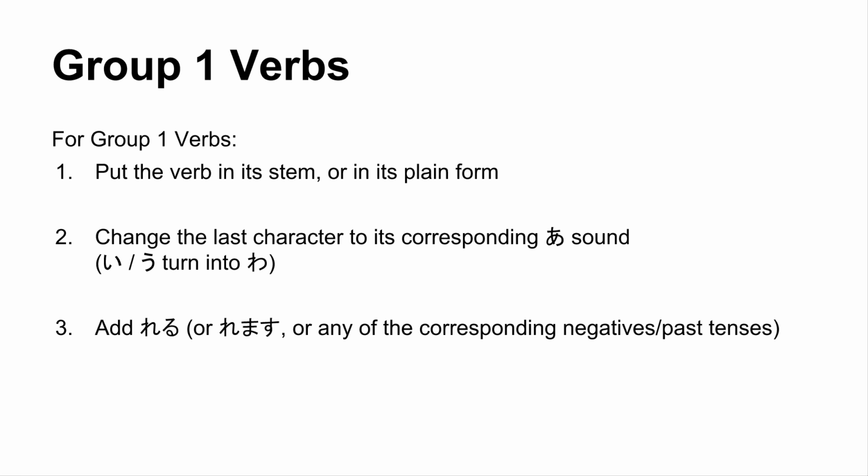So if it's ikimasu, it goes into ika. If you have, say, kiku, or kiki if you're doing the stem, it turns into kika. Or if you're doing imasu, if it's an E or a U, it turns into a wa, so iwa. Then just add reru, so ikareru, iwareru, kikareru, things like that. It's that simple. That's how you make the verb.